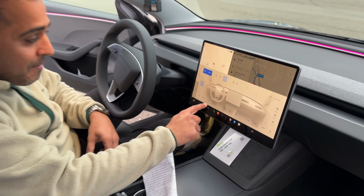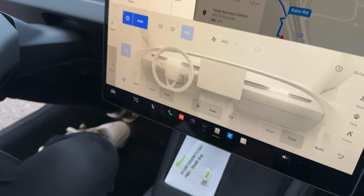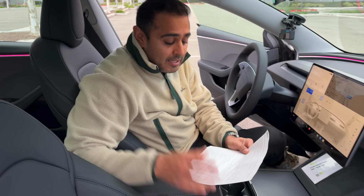Let me just show you. You can actually do right here, cooled seats. I love that. And it's on right now. And God, I don't know about you, but I run hot when driving. So that was a really nice add.